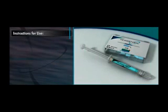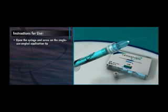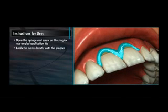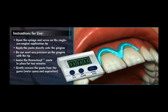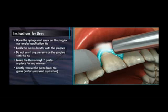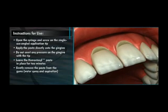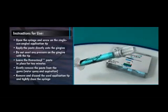To apply, open the syringe and screw the single-use angled application tip onto the syringe. Apply the paste directly onto the gingiva at the site of bleeding so that it is completely covered. Do not exert any pressure on the gingiva with the syringe application tip. Leave the Hemostasyl paste in place for 2 minutes and then gently remove the paste from the gums using a water spray with simultaneous aspiration. Make sure that all the paste has been completely removed from the gums. Remove and discard the used application tip and tightly close the syringe.